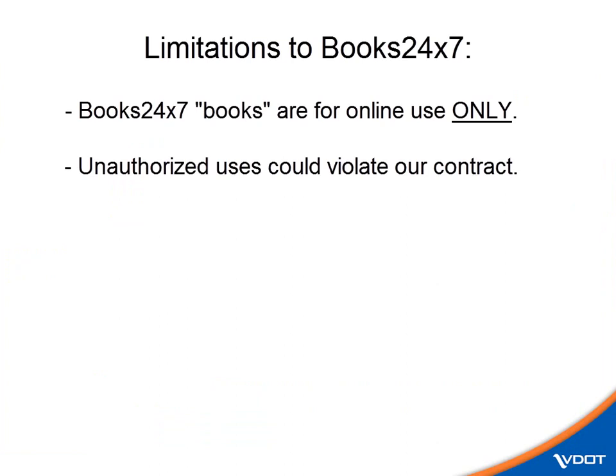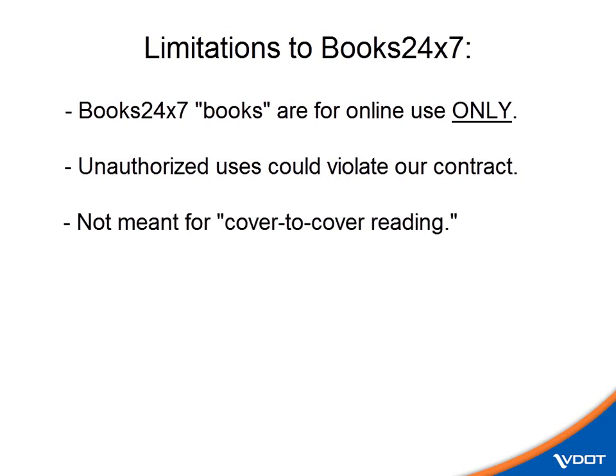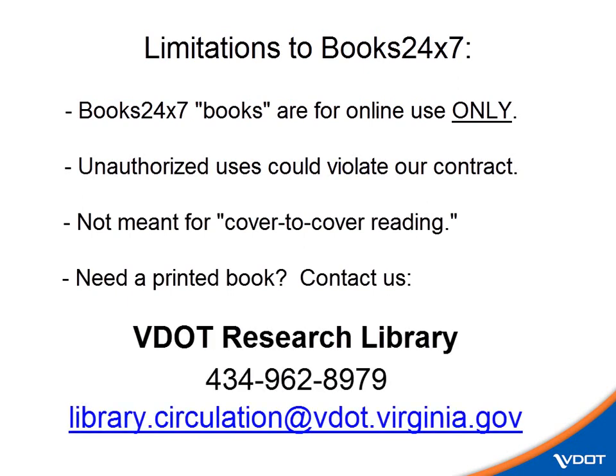So while Books 24/7 is perfect for answering quick reference questions, it's unlikely that you'll want to read a book cover to cover this way. That wouldn't really be practical. If you need a print copy of a book, just contact the VDOT Research Library and we'll buy it and loan it to you for as long as you need it.